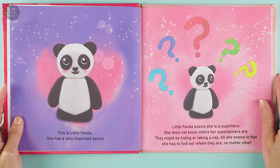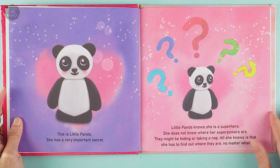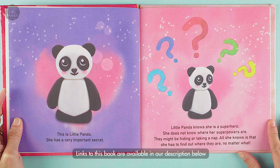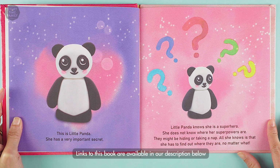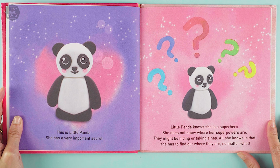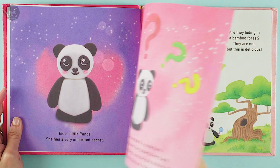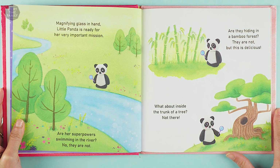This is Little Panda. She has a very important secret. Little Panda knows she's a superhero. She does not know where her superpowers are. They might be hiding or taking a nap. All she knows is that she has to find out where they are, no matter what. Magnifying glass in hand, Little Panda is ready for her very important mission.